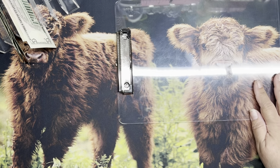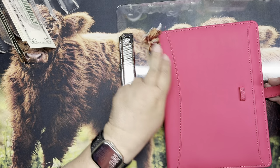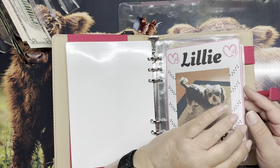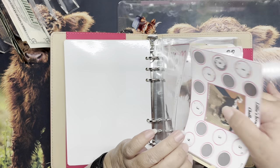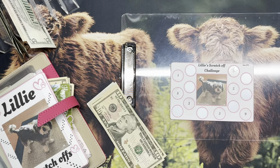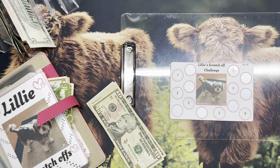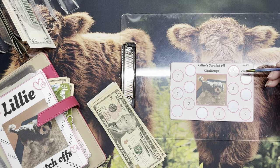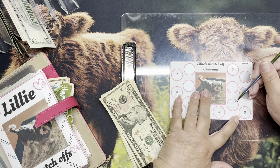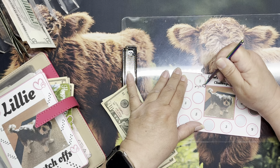All right, and now we're doing my scratch-off binder. I don't have a problem. I really don't. All right, and this is my little Lily. This was a scratch off I was doing for her medications, her food, just things that she needed. But since she's no longer with me anymore, I'm still going to do these challenges in memory of her and just allocate the money elsewhere. So let's go up here. And that's a 5. Perfect.